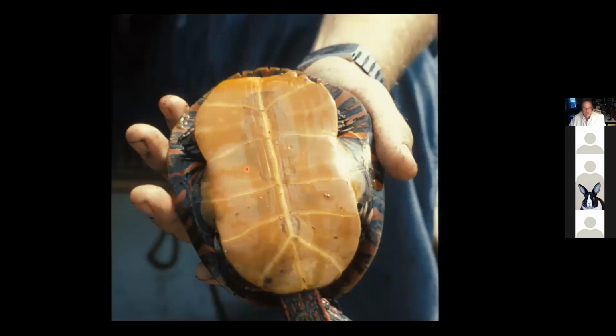Here we're looking at the underside of the painted turtle, which we call the plastron. And I want you to notice something now. Each of these sections that we're looking at here are called scutes, and underneath the scutes or scales, you can see a yellow line, and that yellow line is where 2 bones come together underneath the scutes. So you'll see that the scute here is over the margins of the bones and helps hold the whole turtle together. It seals it all together tightly.